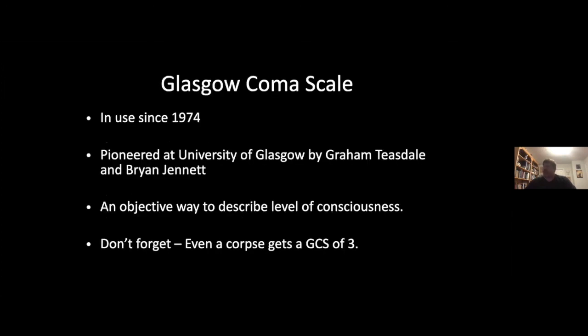The Glasgow Coma Scale. I recently learned from a licensed practical nurse who I interacted with here in Victoria that the Glasgow Coma Scale is not in fact taught to licensed practical nurses. So if you're talking to an LPN, and they don't know what GCS means, that's why. Apparently it's not covered in their curriculum before they get their LPN qualification here in BC, at least.